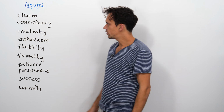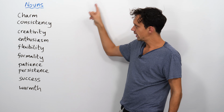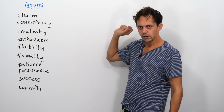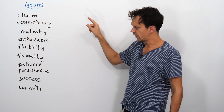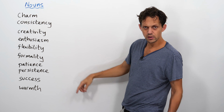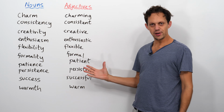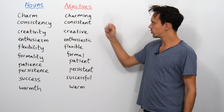Okay, so what we're going to do now is transform these into adjectives. If you are an advanced learner, you might press pause and have a quick go at doing this yourself. If not, stay with me and we'll do it together. And abracadabra, here they are, the adjectives.